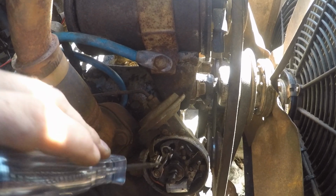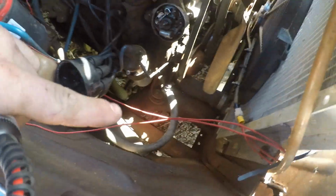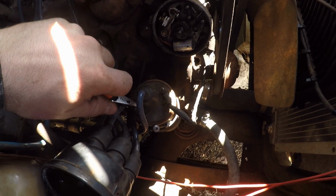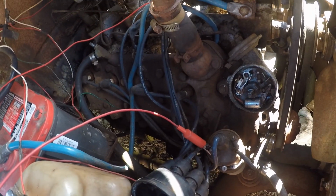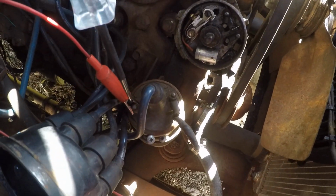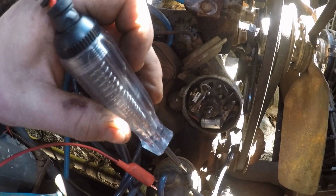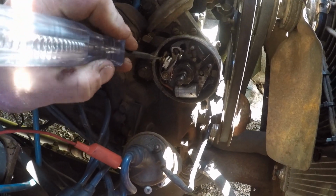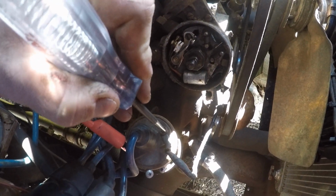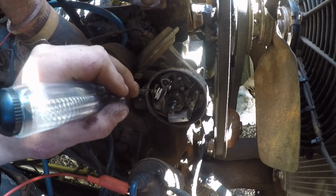So, what we got to do now is basically power up this side. Well, it's a good thing we got some nice jumper wires. So if I put him down on the coil, right there, just like so, we should be energizing up our coil now. There we go. Should have power output. Doesn't seem to be any power output. Nope, doesn't seem to be any power output at all.